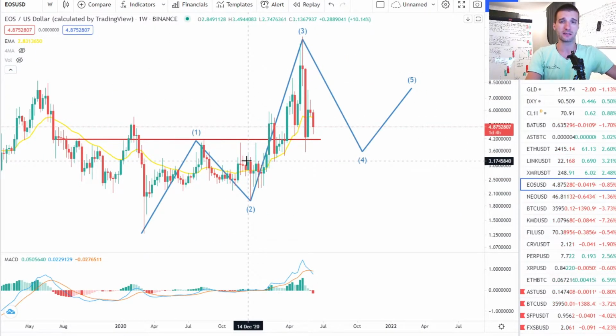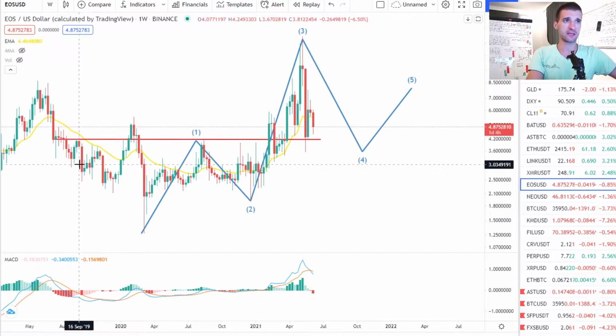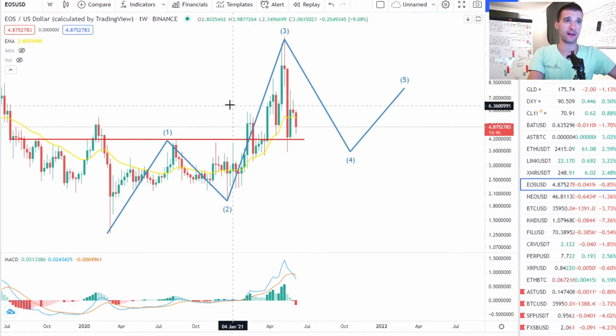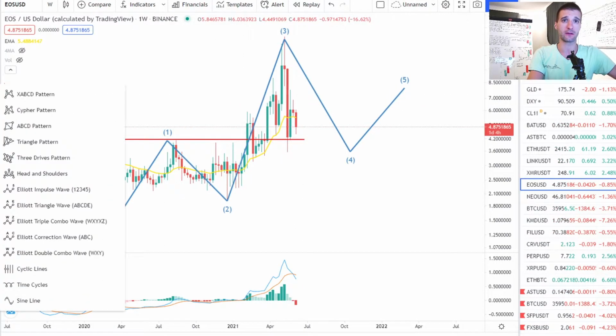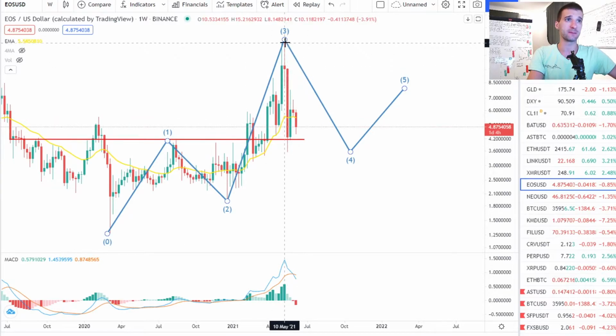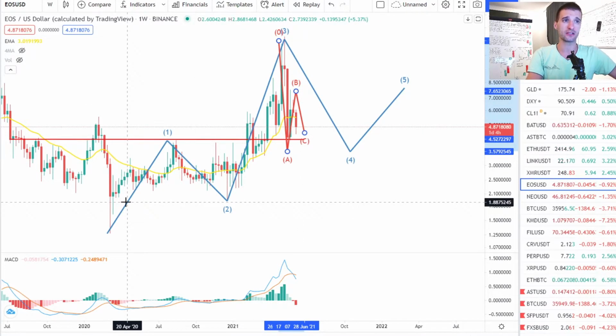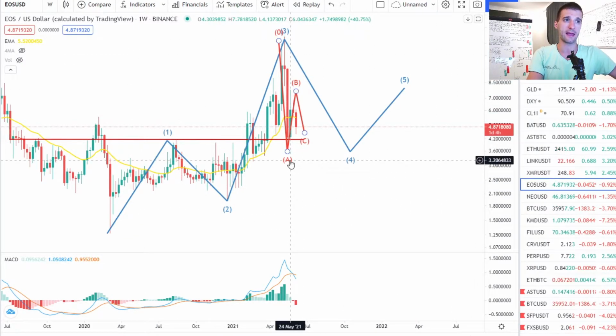Nonetheless, if we're counting a weekly chart, we have a little bit of a problem over here with this structure. One of the reasons for that is because after the third wave, you can see that the EOS dumped pretty heavily into the fourth wave, and that dump is a correction. If we take the ABC, what you can see, this was the A, then you have the B over here return, and then you have a C. The problem with this structure is because C is not done yet. Usually C goes below A over here.